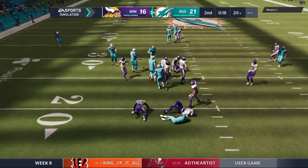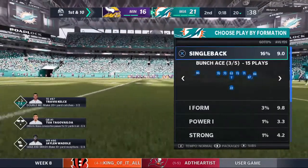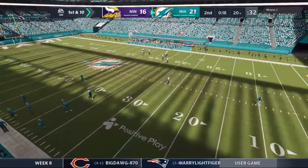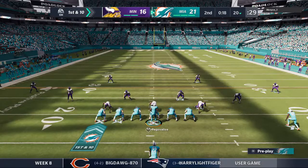And that decision to bring it out ends up not being a good one. Costs him about 5 yards as he's tackled at the 20. Take over 1st and 10 at their own 20-yard line. First down Miami as they get set to start the drive.